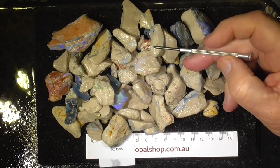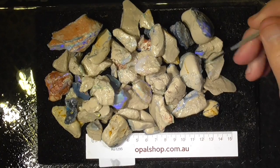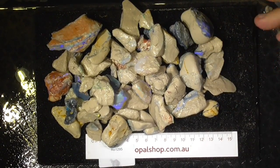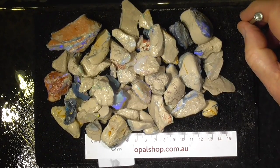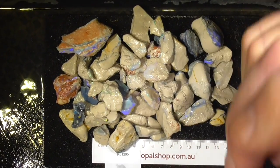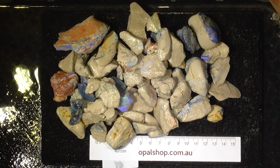Unfortunately, the colours are beautiful in this, but how much of it you'll cut into stones I don't know. I think look at buying it as specimen material. Maybe one of you guys that go to a show or something like that can take it and sell it off as small specimens. Anyway, I'll zoom in for you.